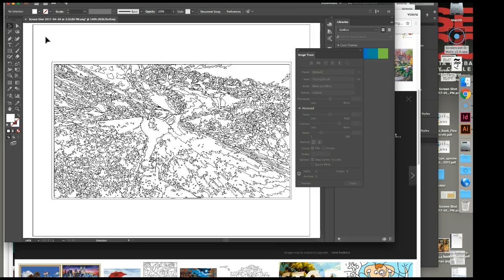Vector Magic. Okay, thank you. And you, John, might use it for a logo. Right. And you wouldn't have as much cleanup. Right. You wouldn't have much.